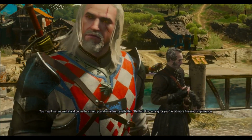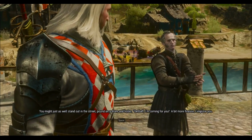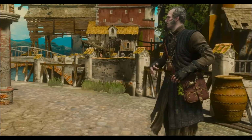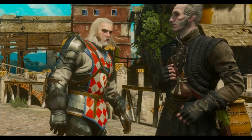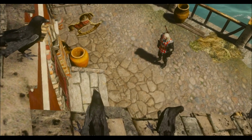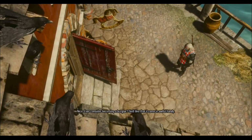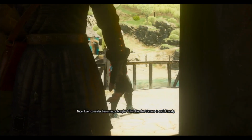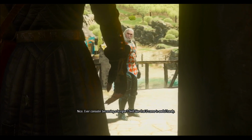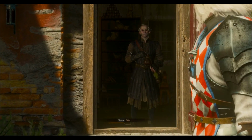You might just as well stand out in the street, pound on a drum and holler, "Detlaff, I'm coming for you." A bit more finesse, I implore you. Let's hear your idea. Give me a moment. Nice. Ever consider becoming a burglar? Skill like that'd come in awful handy. Did it briefly, but ultimately concluded it would be terribly dull. Come.